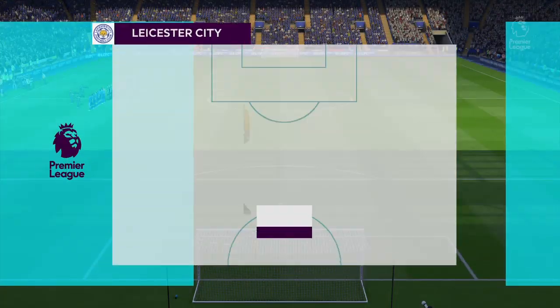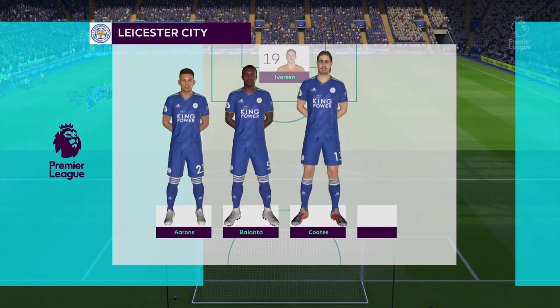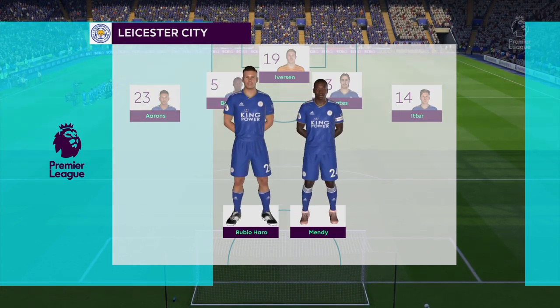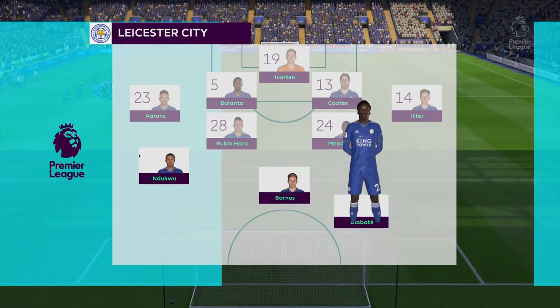This is the Leicester City lineup. Well, we think, Alan, it'll be a 4-5-1 formation, which can look a bit negative. Yeah, but you look at the players in that midfield five, and I think a couple at least will be trying to support the lone frontman.